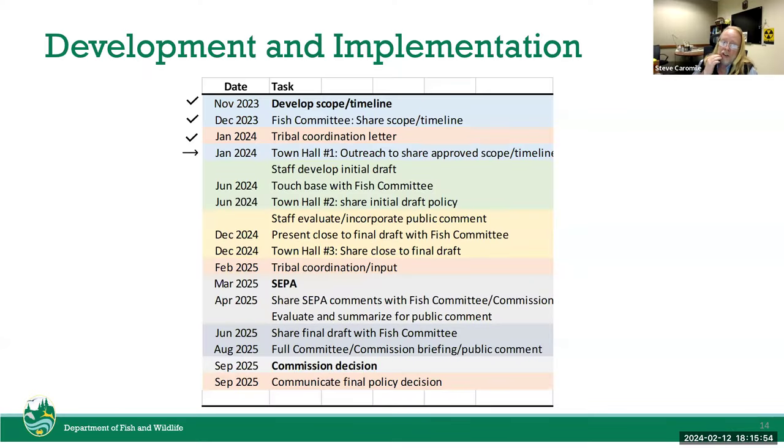Okay. And then the last couple of slides here is going to be on our timeline. So we went to the Fish and Wildlife Commission in October. I think that was early October, around the 10th or 14th or something like that. And that's when they directed us to develop a policy. So we started in November developing a draft scope as well as this draft timeline.